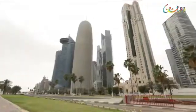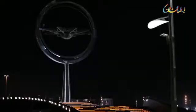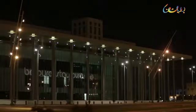Qatar, one of the most vibrant and fastest developing nations in the world. But over the years, water and electricity consumption in the country has been increasing. Despite government efforts to reduce usage of both utilities, consumption jumped by an average of 11% in 2012.